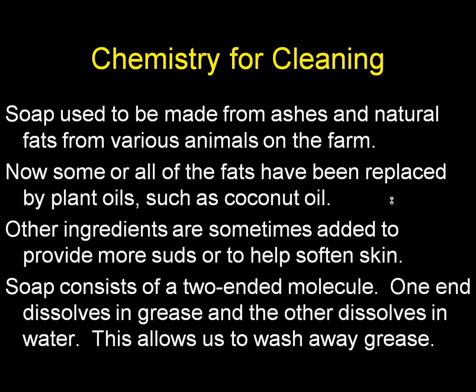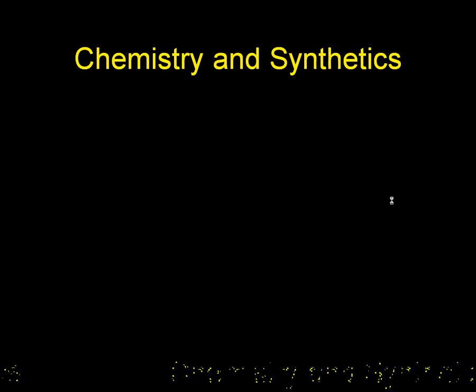Soap consists basically of a two-ended molecule. One end dissolves in grease, that is lipophilic, they say, and the other dissolves in water, that is hydrophilic, and this allows us to wash away grease using water.